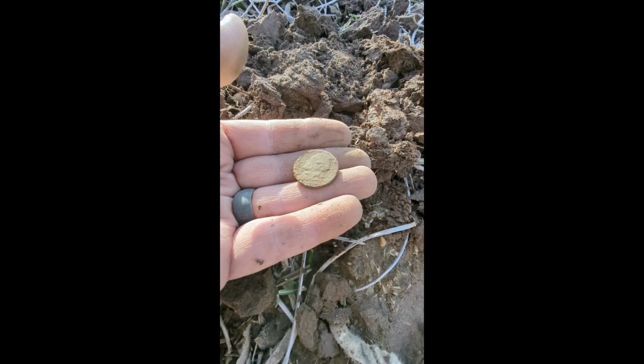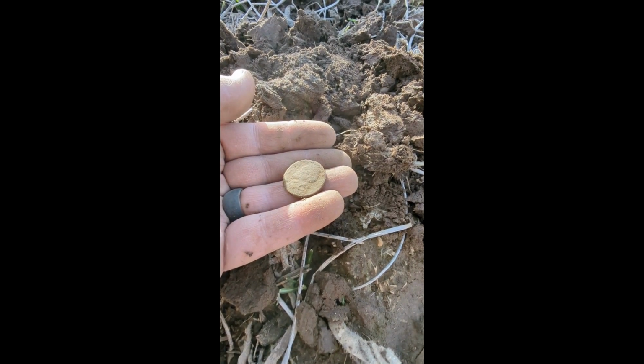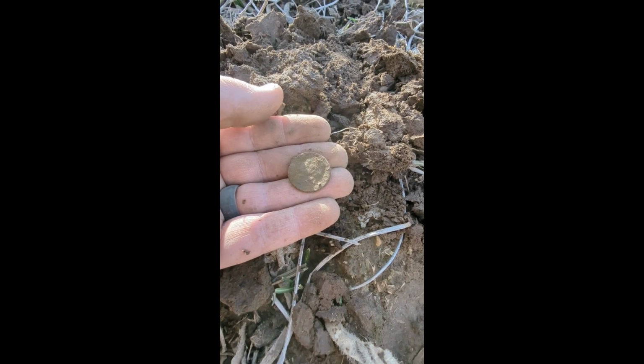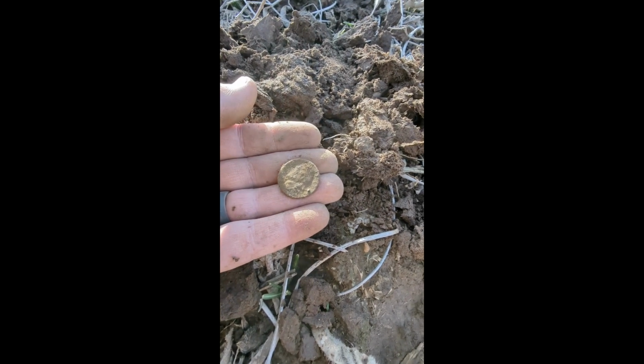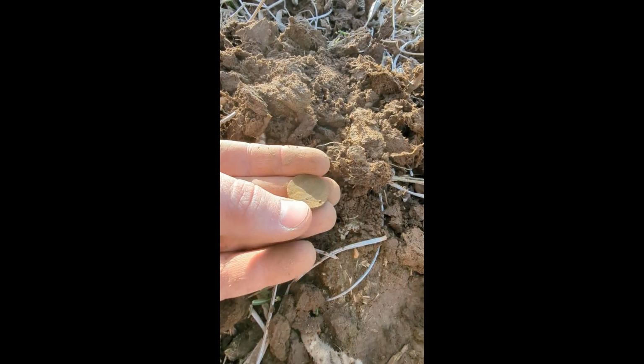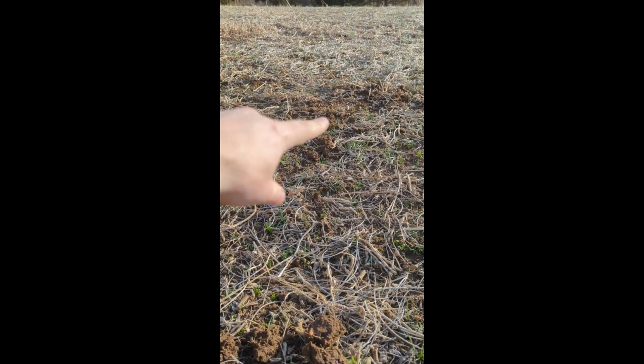You just don't expect to find stuff like this out in the middle of a field that's been around for a couple hundred years, but of course it's been used for the entirety of the couple hundred years, so stuff like this happens. I bet it's a rare kind of Jefferson. That absolute heartbreaker of a Jefferson was right there.